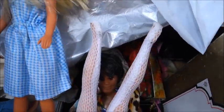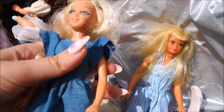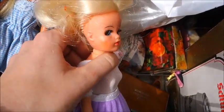Ooh, real vintage dolls from the 70s or older. So, will I buy one of those? Or will I find more boyish toys? Or will I find ponies? Stay tuned for the next episode.